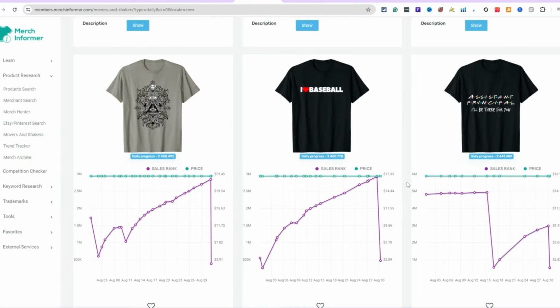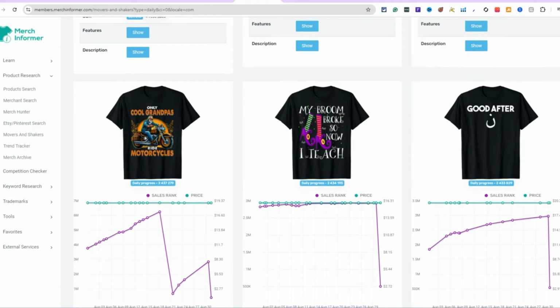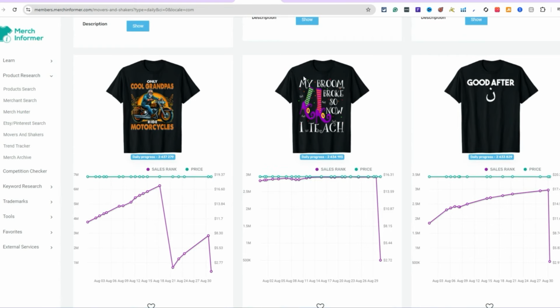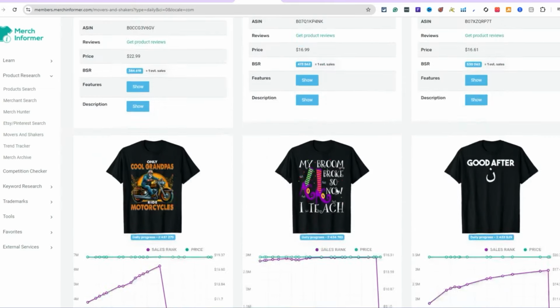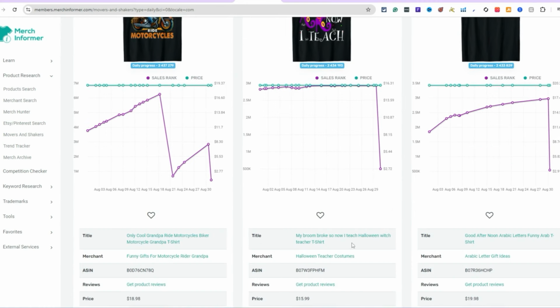Now let's take a look at the shirts that we look. Let me scroll down right here. Only cool grandpas ride motorcycles. That's a dope one. My broom broke, so now I teach. That's a cool one. Like my sled broke, like Christmas. My sled broke. Now I teach. You can do something like that too. Like Santa's sled. You can use that, and that'll be an interesting one too. You kind of see what I'm doing. Instead of using the Halloween theme, maybe you can turn it into a Christmas themed t-shirt and create something like that.